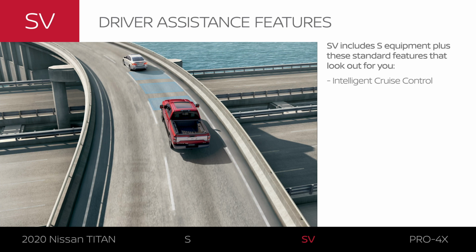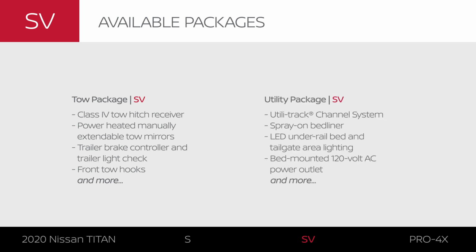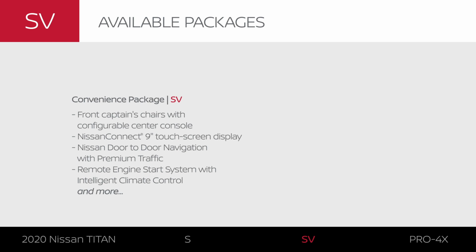On the road, the SV includes all the driver assistance tech included with the S model, plus intelligent cruise control. The tow package adds a number of features that enhance Titan SV's towing capability. The utility package makes your bed even more functional with several useful features. The convenience package adds numerous features to make your day-to-day life easier.